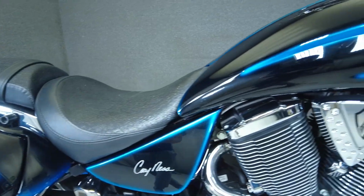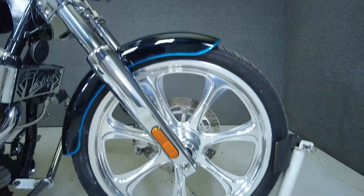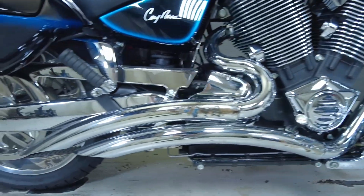The NESS Vegas is powered by a 91 cubic inch engine that puts 70 horsepower and 87 foot-pounds of torque through a 5-speed transmission. It has a seat height of 25.7 inches and a dry weight of 617 pounds.